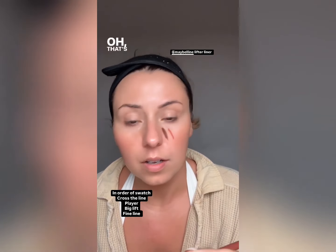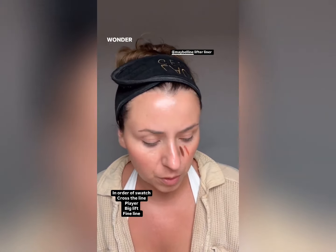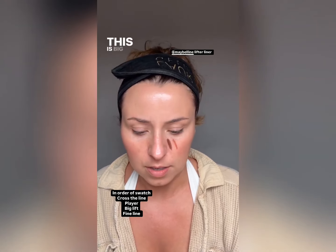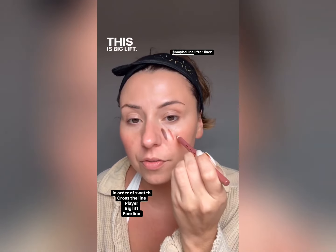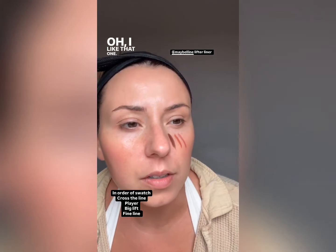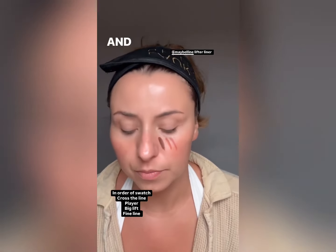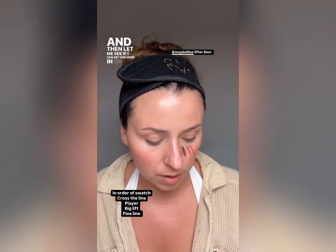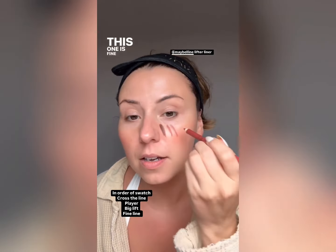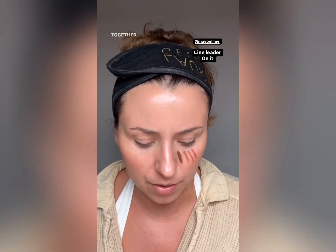Ooh, that's pretty. That one's warm. I wonder if there's some cooler tones. This is Big Lift. Oh, I like that one. Yeah, I'd use that one a lot. And then let me see if I can get one more in on this slide. This one is Fine Line. Nice. Kind of want to drag out my lifter glosses and pair this together.